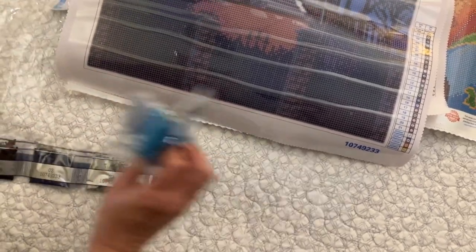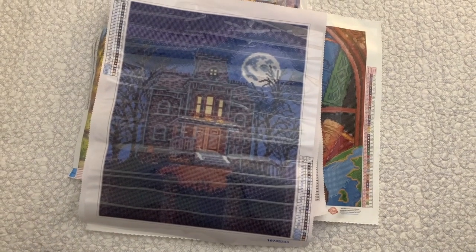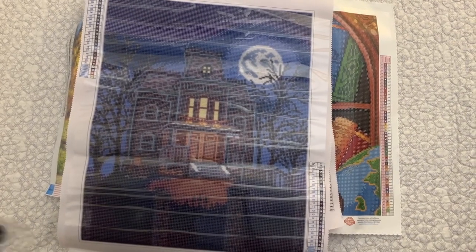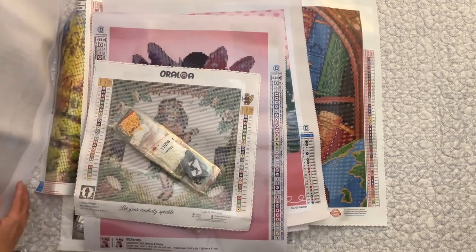So it was half price at Michael's, and that was the only reason why this kit was purchased. With my discount and clearance sale, I paid $6 for it, for the drills, and I think that's a good deal. So let's flip this over.